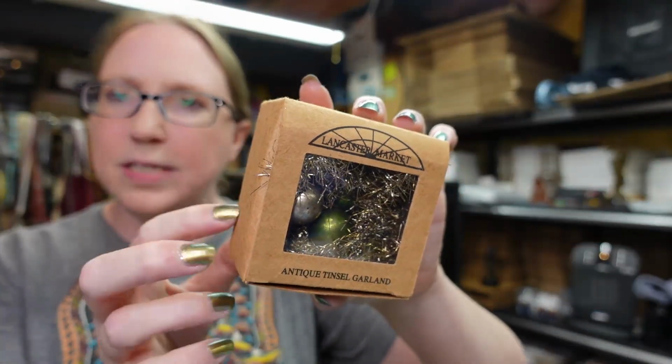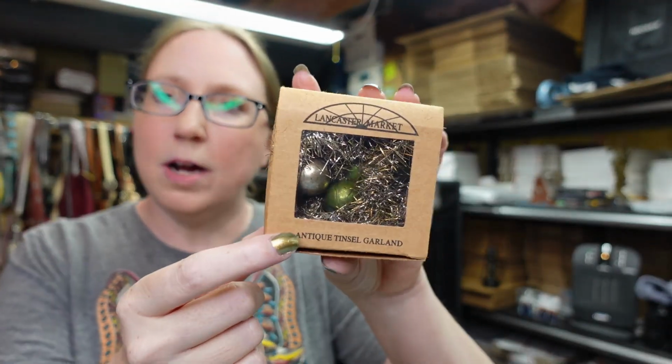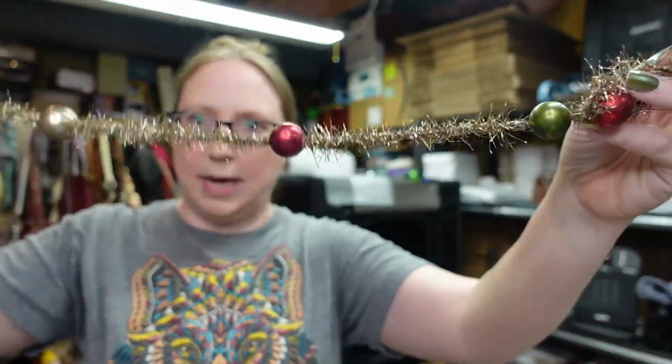I said a yard sale. This is like a reproduction. It says antique tinsel garland, but it's really well done. I absolutely love this. We don't have a Christmas feather tree. We have a Halloween one, but we don't have a Christmas one. Eric wants to get one at some point. This would be so nice on a feather tree. So this is what it looks like. Obviously, it comes out more like this.